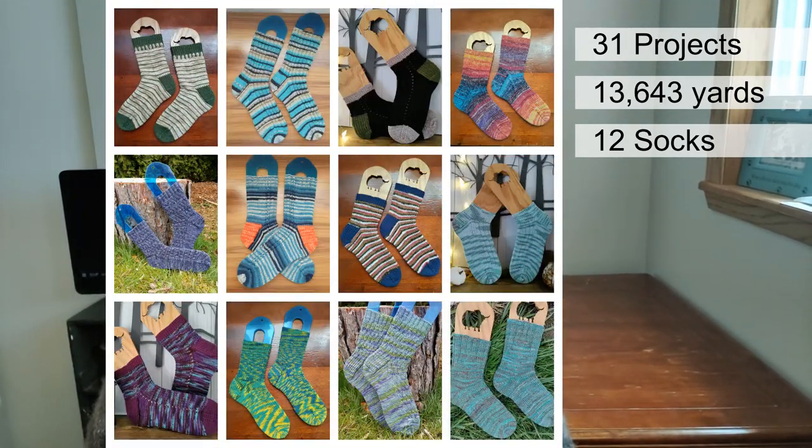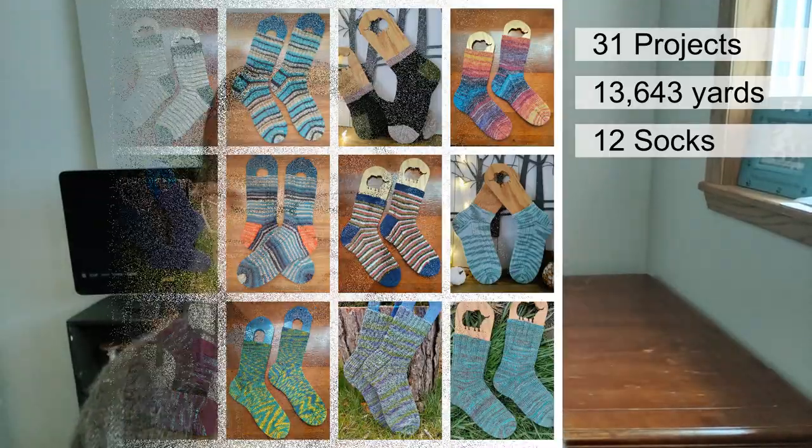But let me put in a photograph here of the 12 socks that I created in 2021. They are in no particular order, I just made the collage in a visually appealing way. But yeah, those are the 12 socks that I knit this year, or finished this year. Maybe one of them is carried over from 2020. But anyway, 12 socks, that's real good.